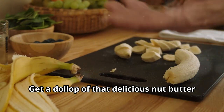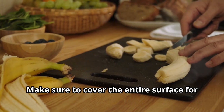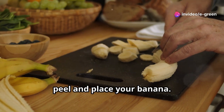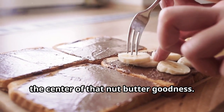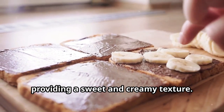Get a dollop of that delicious nut butter and spread it evenly over the tortilla. Make sure to cover the entire surface for a consistent flavor in every bite. Next, peel and place your banana. Peel your banana and place it right in the center of that nut butter goodness. This will be the core of your wrap, providing a sweet and creamy texture.